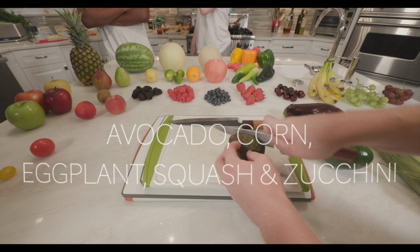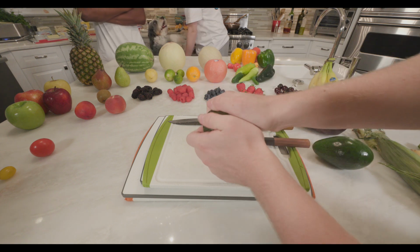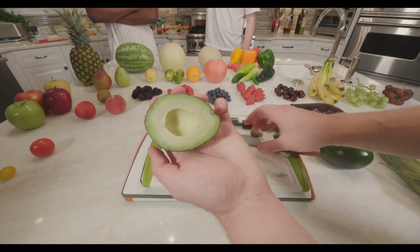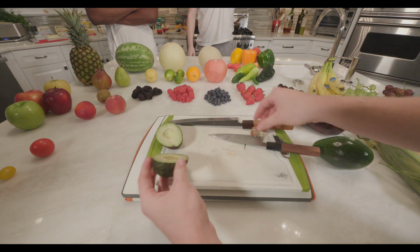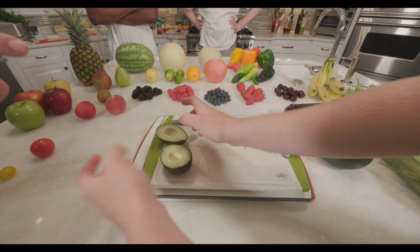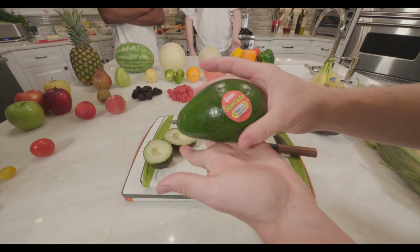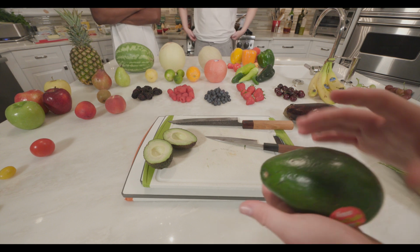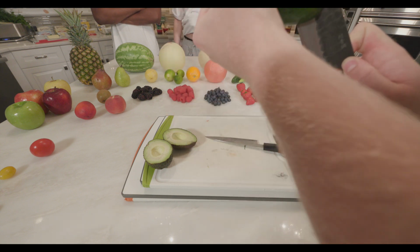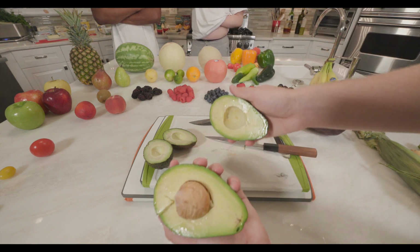So next we're gonna go on to avocados. Avocados, corn, eggplant, squash, and zucchini. So here's an avocado. You can see the pit inside of the avocado, and you can see how you get them out by cutting it open like that and then putting your knife in there and twisting it out, and it comes out pretty easily. Avocados are pretty soft when they're ripe, and they're what's used to make guacamole. They're very fatty and have a lot of essential fats and vitamins in them, and a lot of people call them a superfood because of that. I personally don't like them that much, but that's just me being a picky eater.